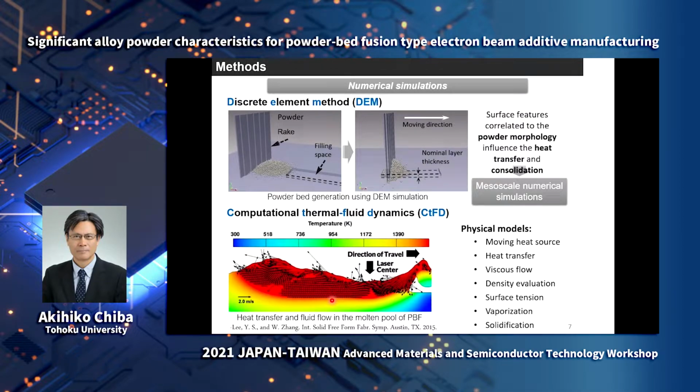This gives us the thermal gradient and also the solidification velocity. It's a very important parameter for solidification behavior of melt pool. Result in total PBF-EBM process.